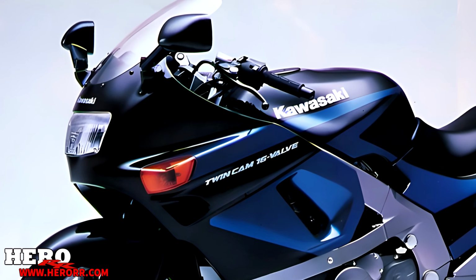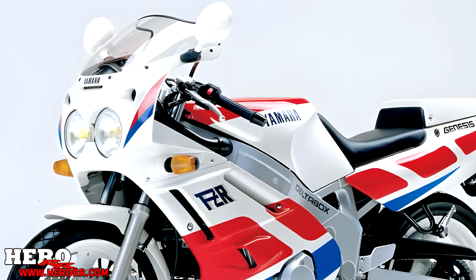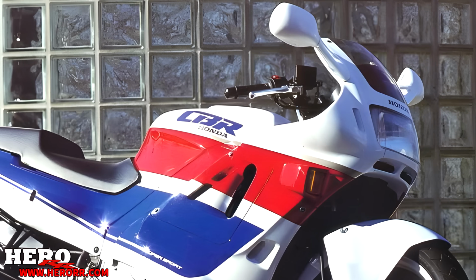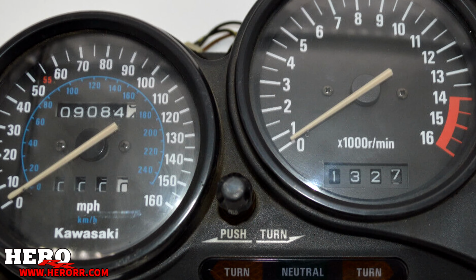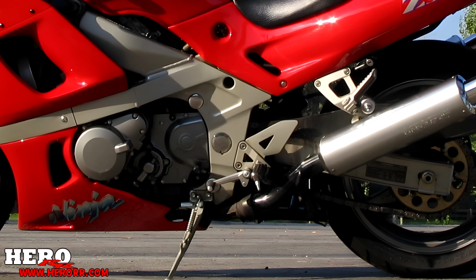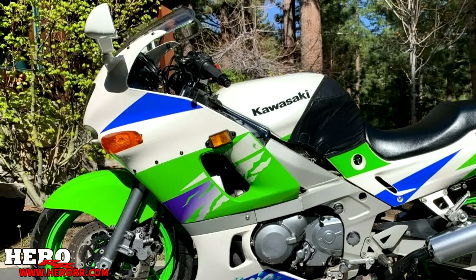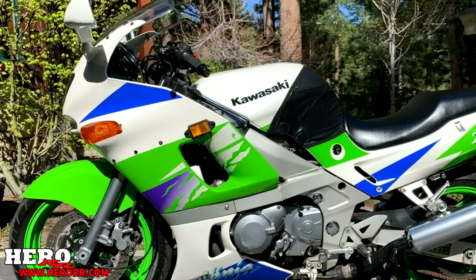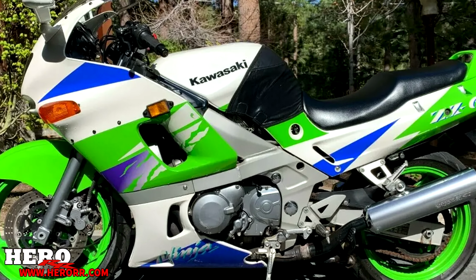The ZX6 made 100 horsepower, which was 9 more than Yamaha's FZR600 and 7 more than Honda's CBR600. The ZX6 had the highest redline at 14,000 RPM. Despite this, the power band was broad and had lots of low-end and mid-range power available. The ZX6 wasn't just a great performer either, it also was rather practical. It had upright ergos and even a center stand.